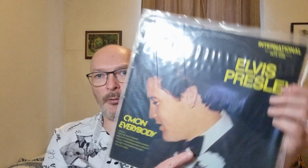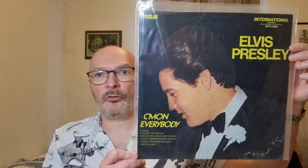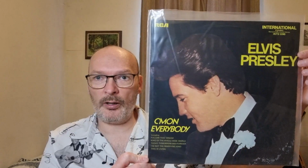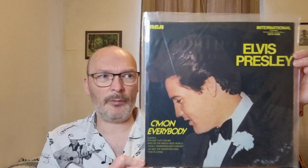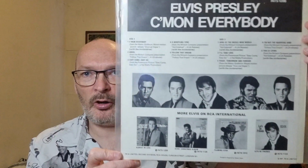The next, which I've already shown you, but it is different from the other design. Come on, everybody. So again, the back cover to this is different as well. I love this. I adore it. And look at the back. You didn't have this on the back of the other one. Let me get closer in there.